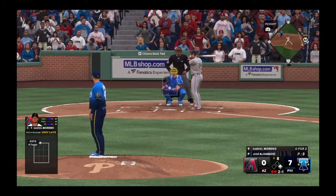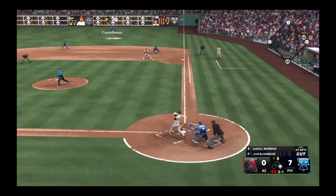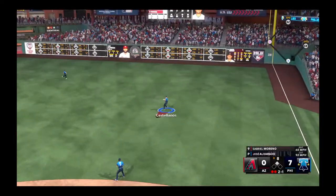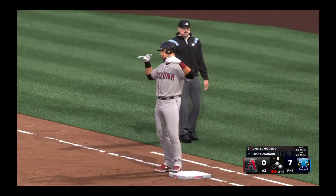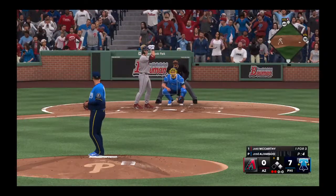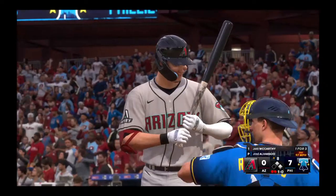Gurriel, the runner at first with 2 gone. And that'll fall for a base hit. Throw stops the lead runner at second. 2 on and 2 out. So the lineup flips over. Jake McCarthy stands in now for the Diamondbacks. And the first pitch misses for ball 1.